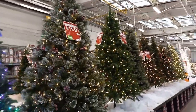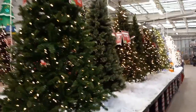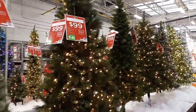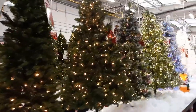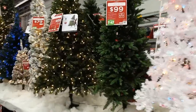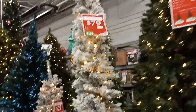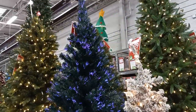Bird just flew by. Here's a little reindeer. That's pretty, sitting under the tree. Looks like they don't have a lot of stuff ready yet, but that's okay. I'll be back. There's some decorations in the center. I'm gonna get those. Oh, I like the blue one. Mm. Blue fiber optic on green. It's pretty.